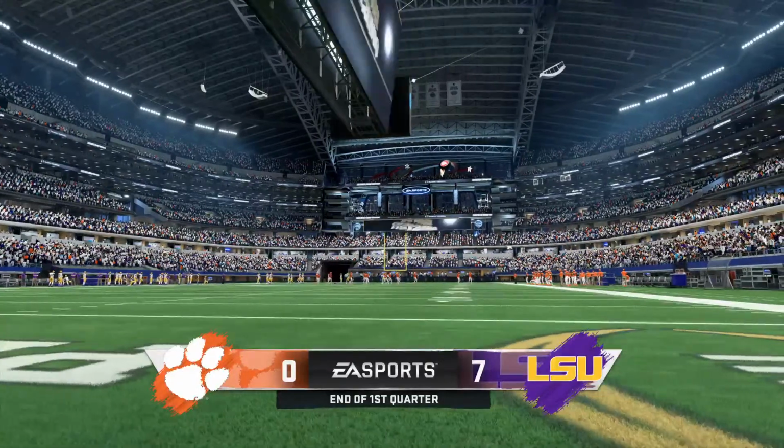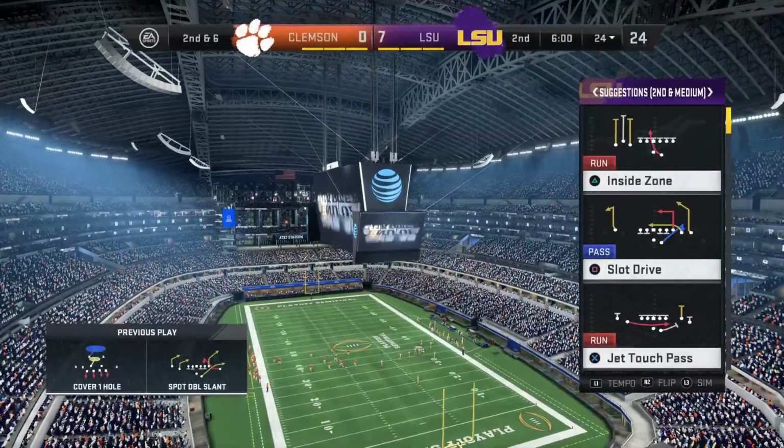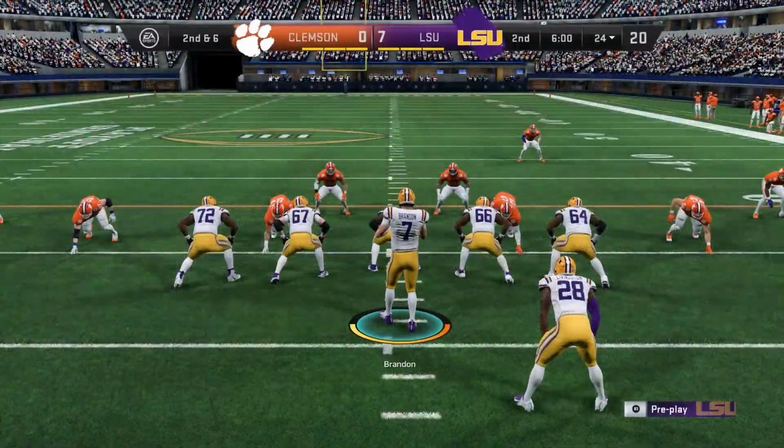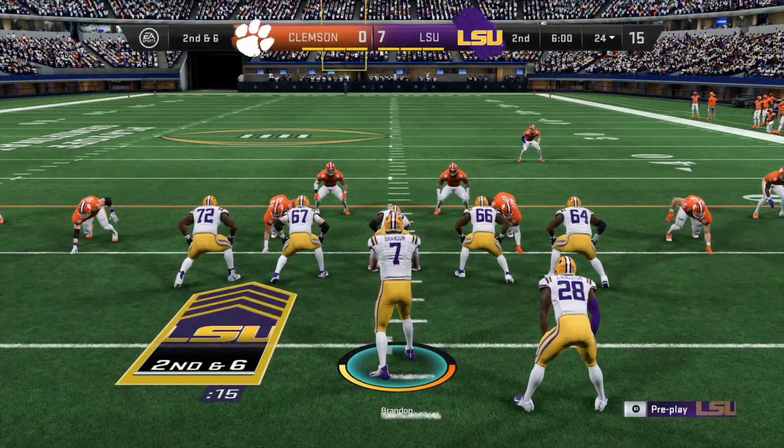It's the hometown guys with a football here to begin this second quarter of play, as they are looking at a 2nd down and 6 coming up. They'll come up 2nd and 6 now from the 24. Watch tight, tight ends right.